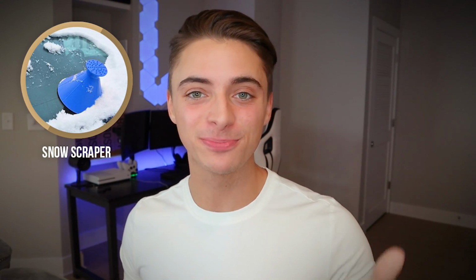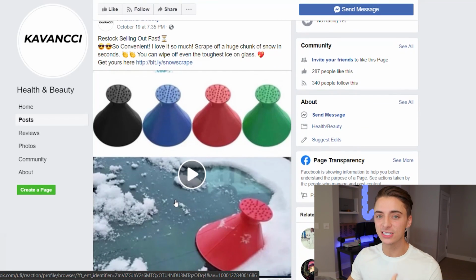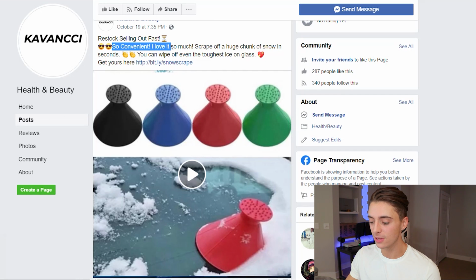So the fifth product I'm gonna show you guys is a snow scraper. Yes, previously I showed you guys a snow cover for the car, but a lot of people are more lazy and they don't want to just actually peel off an entire snow cover or even put one on in the first place. They would rather just grab a snow scraper like this and make a little circle in their windshield that's only enough for them to see where they're going when driving. And so just like the snow cover, this one is selling convenience. And as you're seeing in the ad copy, they say that it's so convenient, I love it, blah, blah, blah.